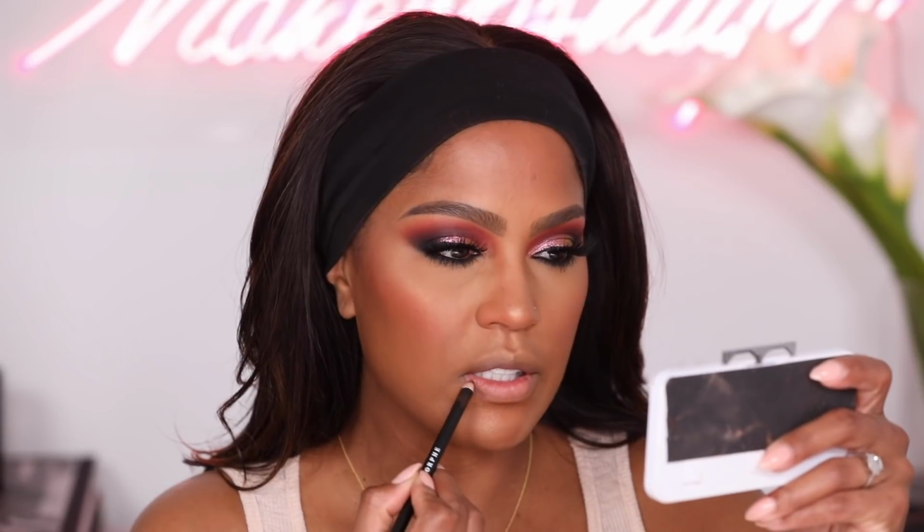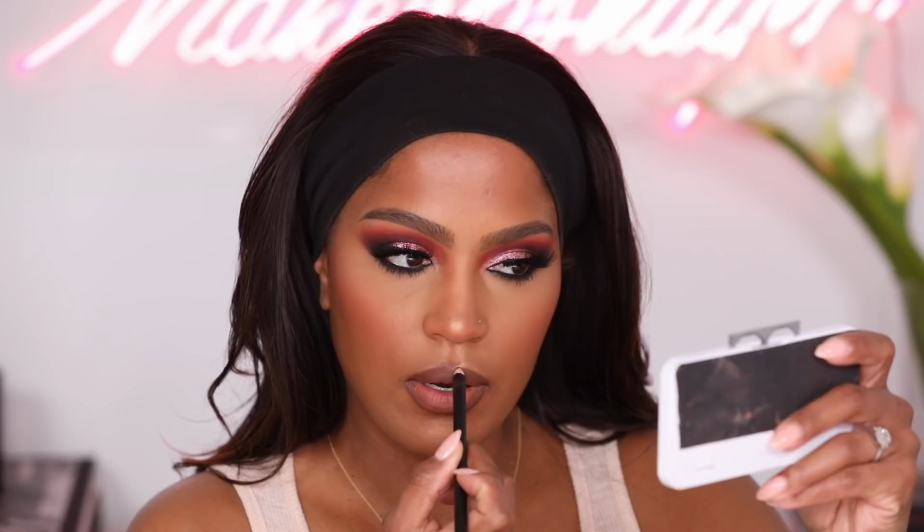All right, we are almost done, you guys. I'm gonna line with Morphe Bar Lip Liner. There's also one called Vibes, just in case this is sold out. And I like to slightly line over the lip line. And I like that round shape. So I often round out my lips because it looks cute.